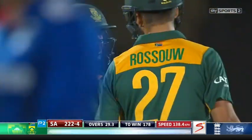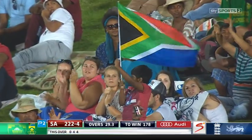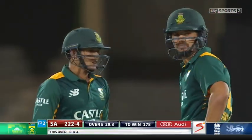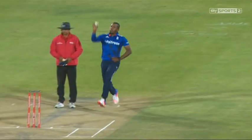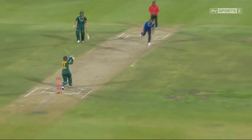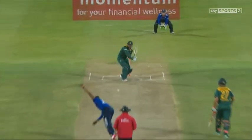He just makes these little subtle movements just to give himself opportunity to try and manipulate the field. On that occasion again, just moving a touch across his stumps. Ball in the same area and just creating that little bit of angle for him to just work it over fine leg. And very keen to not allow Jordan to settle.